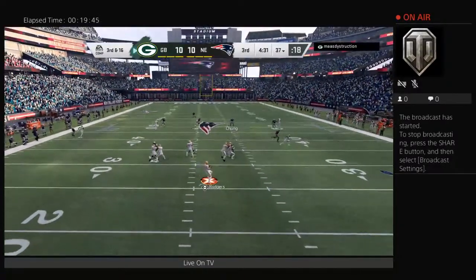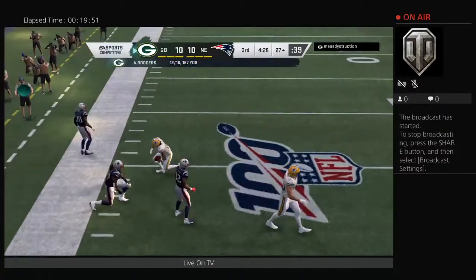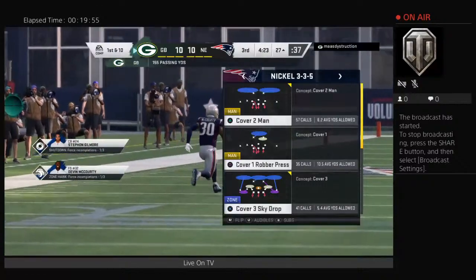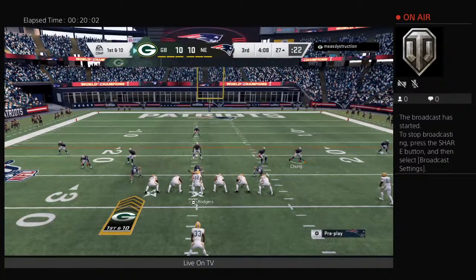On 3rd and long, it's Rodgers. And Adams has it complete. And he'll go down, but not before getting this inside the 30. That goes as a gain of 36 on 3rd down. So now then, the big play has them all the way inside the 30 now, 1st and 10.